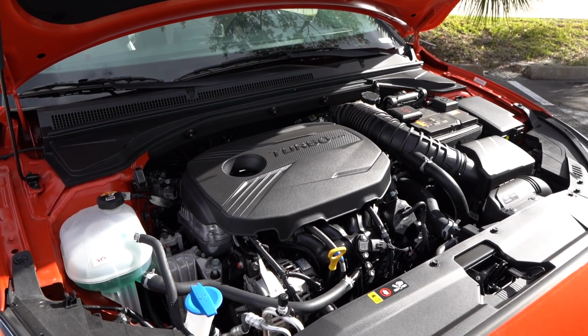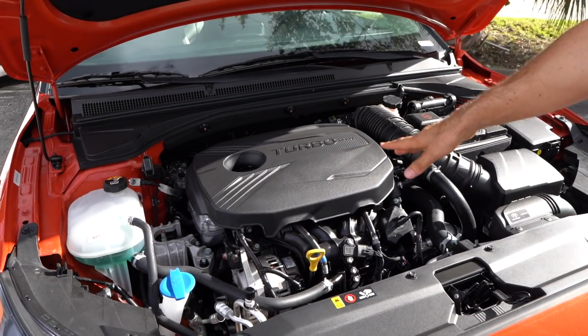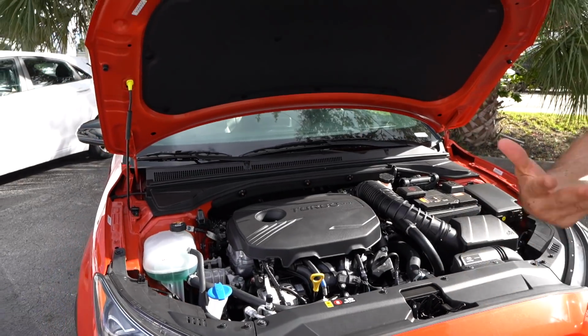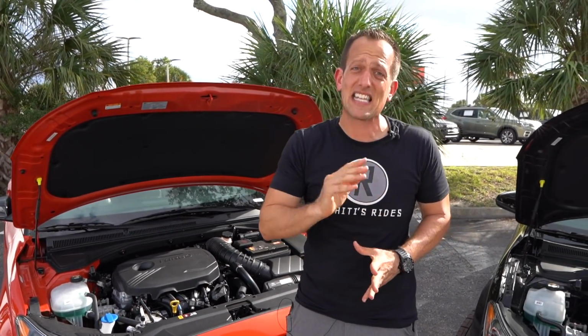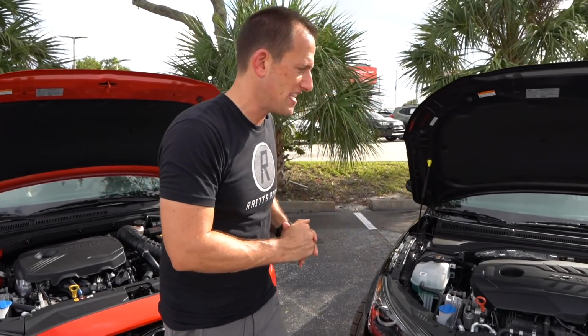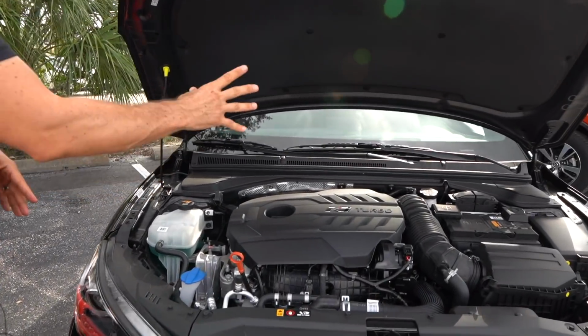You know what? It's clean underneath, tasteful engine cover. You know it's a turbo, front wheel drive, and the great part is that you get to have a 6-speed or a 7-speed DCT. It's up to you. Let's go to the N. There we go, larger engine.